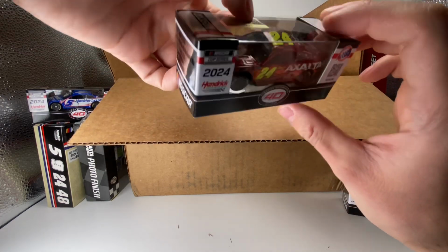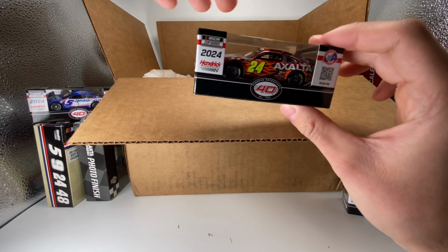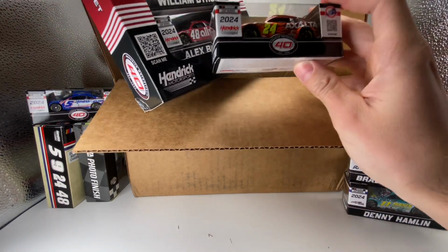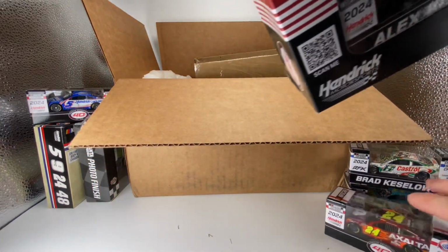Oh my goodness. The red, what is it, like a ruby red? I kind of call it candy apple red because, you know, I like low riders and stuff. Regardless, this is the race to win diecast, and we have the 4-pack set. If I could get it in the camera lens. I told you, this box is giant. It takes up the entire studio.